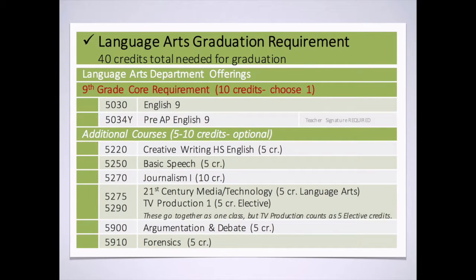All right, moving on to language arts. So for language arts, we have a couple of options in terms of the core requirements. So there will be either the English 9 option or the pre-AP English option. And we do ask for teacher signature for that pre-AP course.